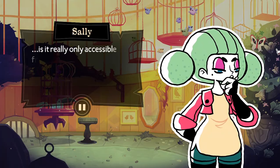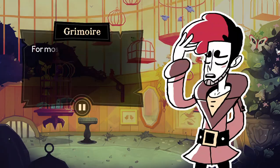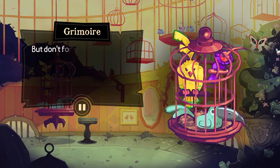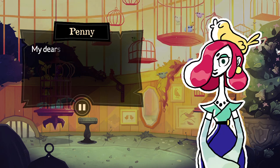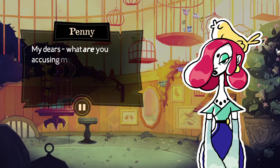Is it really only accessible from those two bedrooms? For most people, it would be. But don't forget, Penny's the resident ornithologist. My dears, what are you accusing me of?